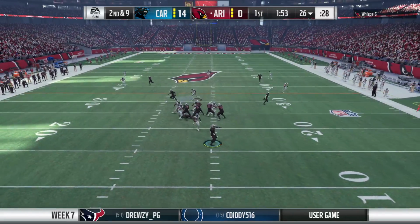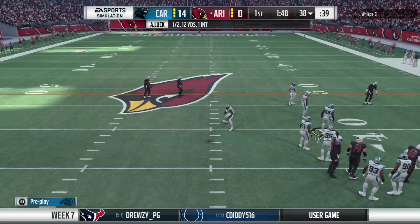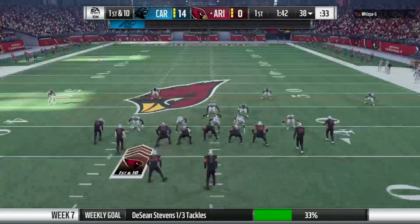A shotgun snap for Locke. It's complete to Brown, right side. And they're able to get this one across the 35. 12 yards that time for number 12 as they move the chains.